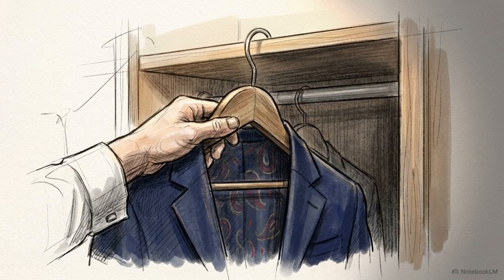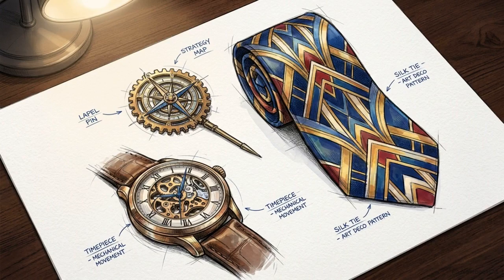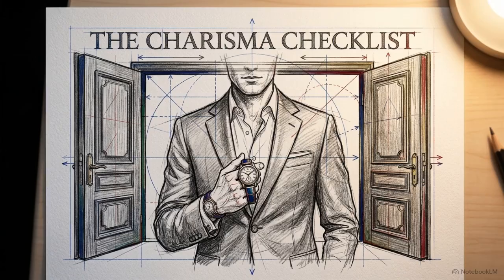Before your next event, go into your closet and select your accessory. Pick the watch, the pin, or the tie that will give the room an easy excuse to approach you. Social charisma is a deployable sequence of deliberate physical mechanics. You can start practicing them today.